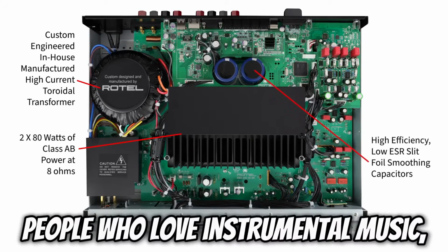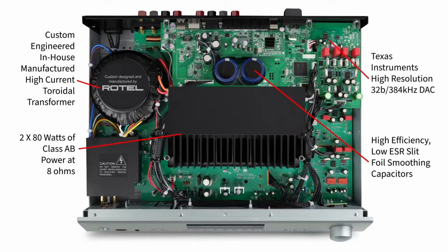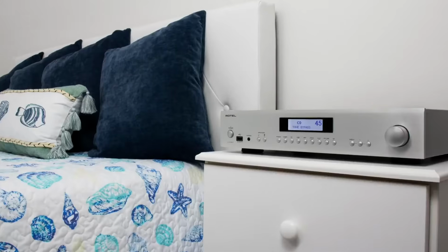People who love instrumental music, orchestral soundtracks, or live recordings are going to lose their minds with this one. The depth is real. The layering is real. Close your eyes and you'll feel the room around you shift.